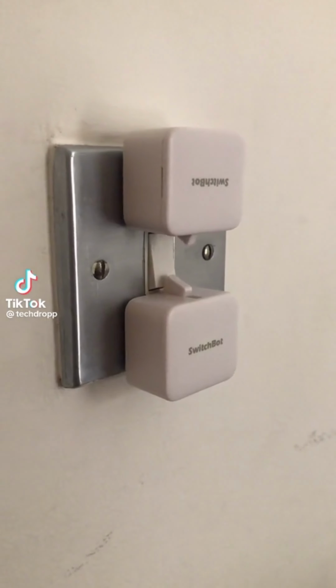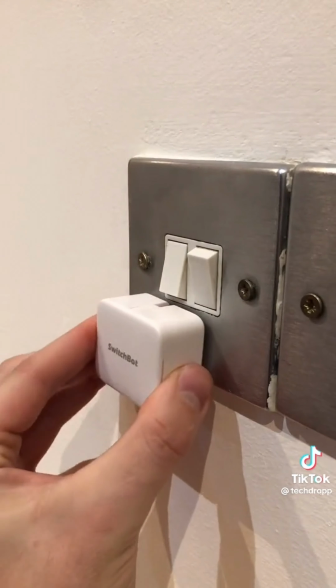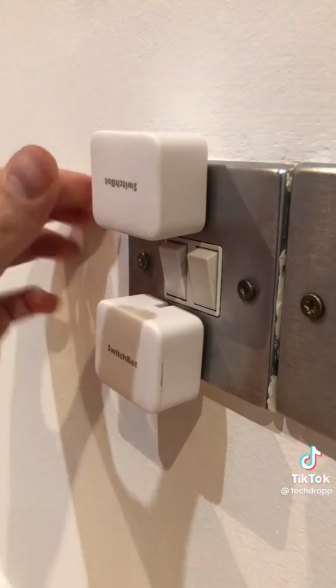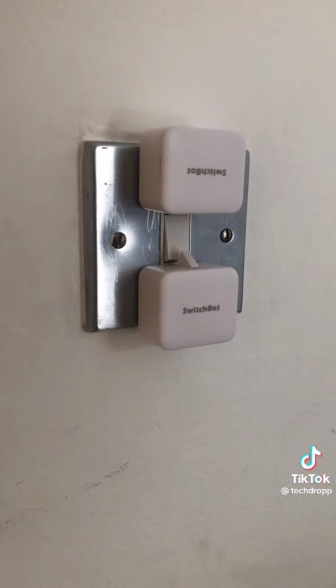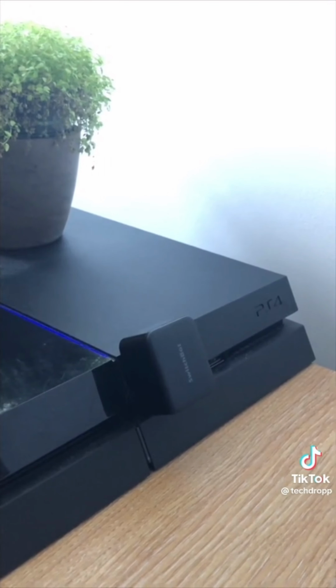Random tech finds you'd swipe right on. This little robot lets you switch on any switch in your house from your phone. If you're wondering how it turns the switch back off, all you need is a second robot to stick on top and you have full control of the switch. You can get creative and use it on almost anything in your house.